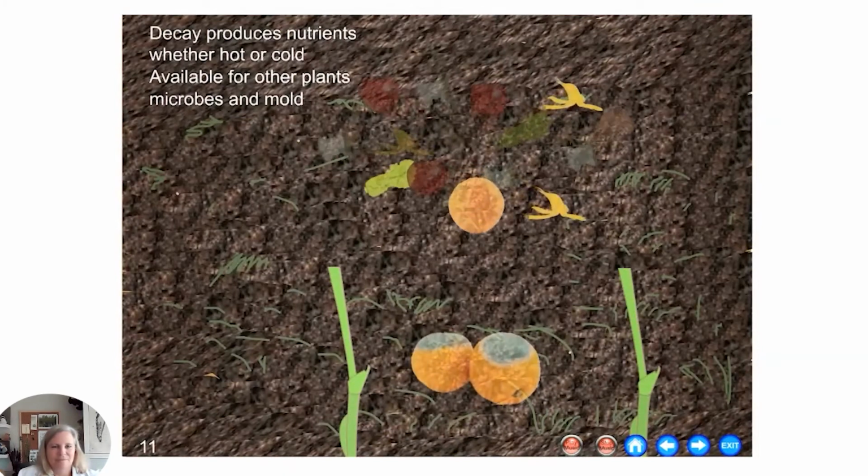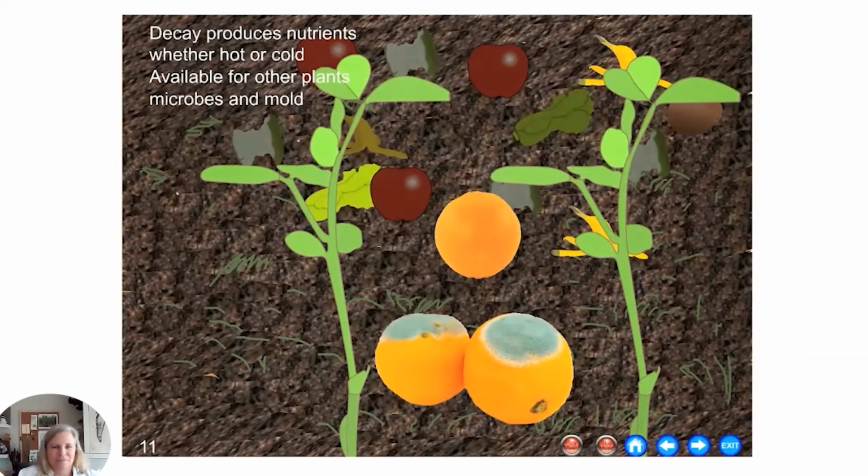Again, still doing their magic, even as we are reading this presentation. Decay produces nutrients, whether hot or cold, available for other plants, microbes, and mold. So a lot of this material that they're composting and breaking down, the nutrients and the elements are available to the plants which need them to grow.